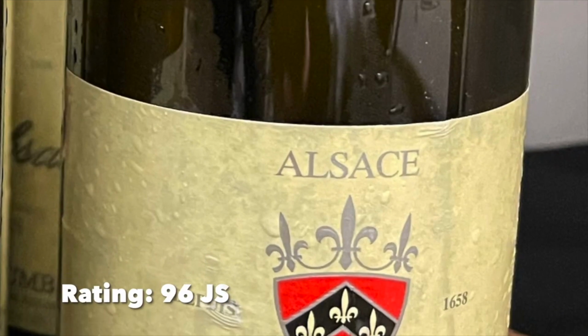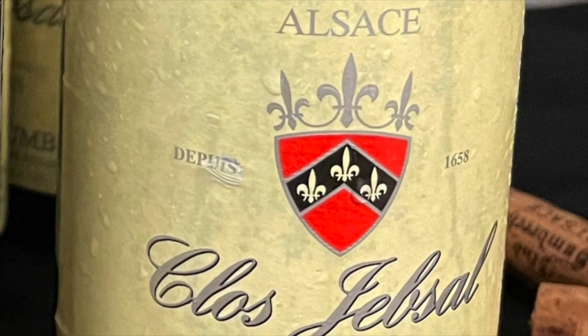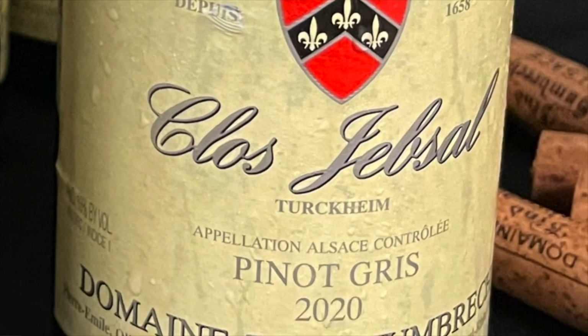Although it's true that many collectible wines are expensive, they certainly do not have to be. This next collectible wine is an excellent example of that, as it sells for a very reasonable $40 a bottle. I'm talking about the 2020 Domaine Zind-Humbrecht Clos Jebsal Pinot Gris, which is from Alsace, France.